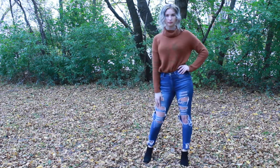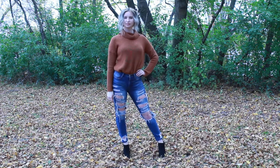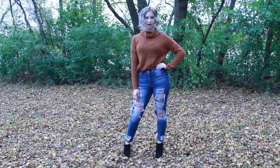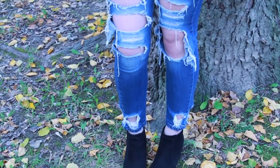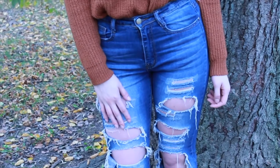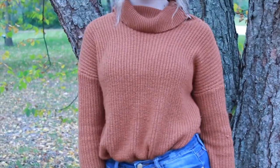Okay, my nose is really stuffed up, don't mind my voice, but this is outfit number one. I love this outfit. It's super casual if you are going to a dinner and you want to dress up a little bit. It just has this turtleneck orange sweater that I got from Fashion Nova, the Fashion Nova jeans that are super ripped, and it is tucked into it as well. And then I just have some black cute little booties to kind of match it. I really like this outfit. It is comfortable and definitely screams fall.